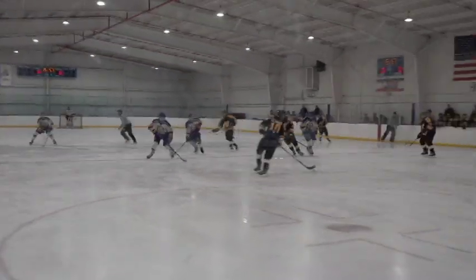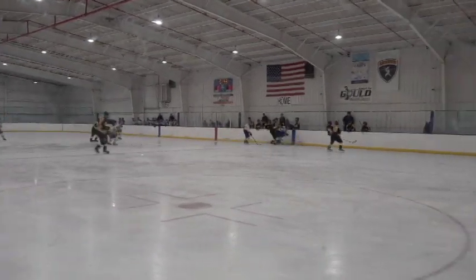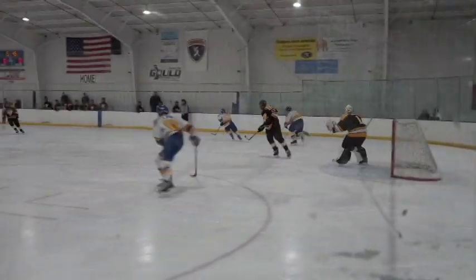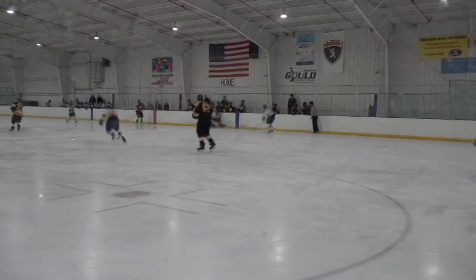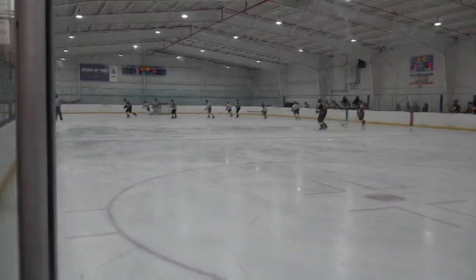Waubonsie controls off the draw. Number 10 is going to take it back in his own end, but look to break out. That puck got tied up. Maslowski takes it over, and he's in the zone. Try to move it to the slot. Waubonsie takes over. Number 10 circles in his own end, looks to break out. Does clear the zone, but it's rubbed off his stick. He picks it up, and he'll send it all the way down.